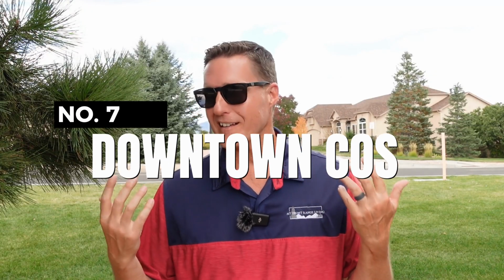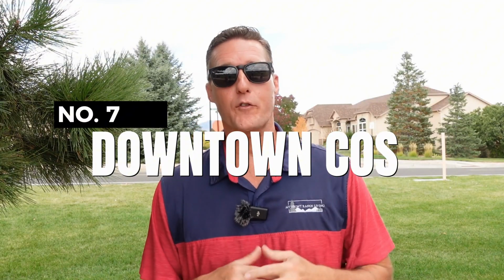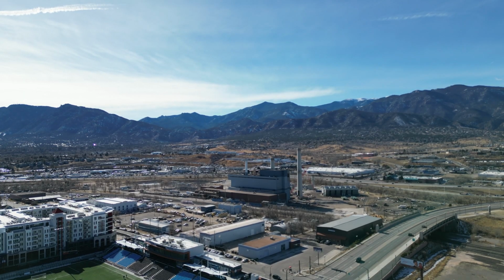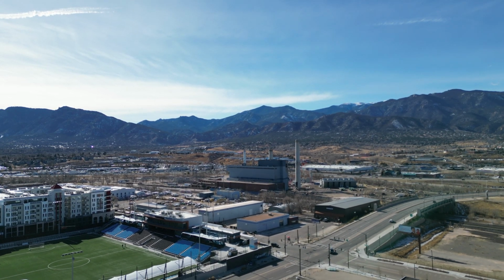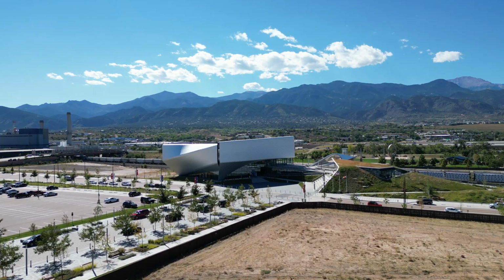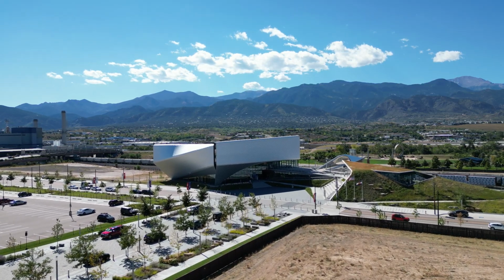Downtown Colorado Springs. And I know that you're thinking, Mark, that's kind of an obvious one. Right, that's true. But here's what our downtown has to offer. Number one, it's going through a huge revitalization phase, and it's a lot of fun because they're adding great locally owned restaurants, as well as distilleries, breweries. There's the Olympic Museum down there. There's parks, including a brand new dog park.